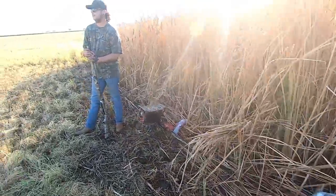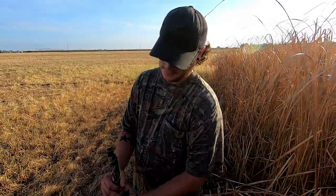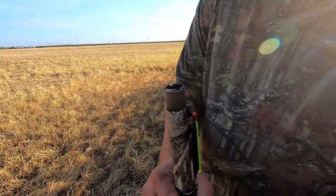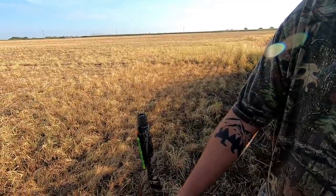I'm sold. What do you got over here? Stoeger M3000. Stoeger M3000. Dude, you would not believe. What choke do you got there? That's a mid-range. Carlson mid-range? Nope, just the standard one that came with the gun. Oh, so that's a stock extended mid-range.